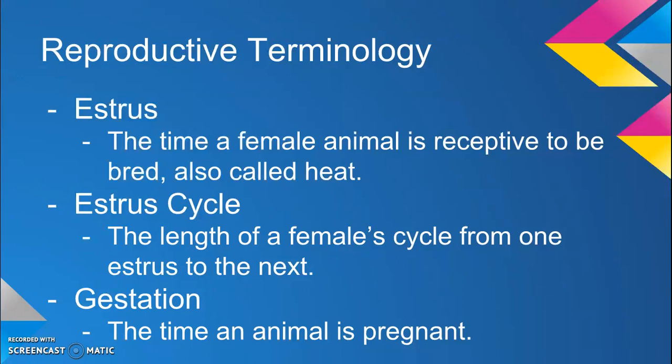And then gestation, this is just a fancy word for pregnancy. So if an animal's pregnant, we say that she's in gestation. She's in the gestation period.